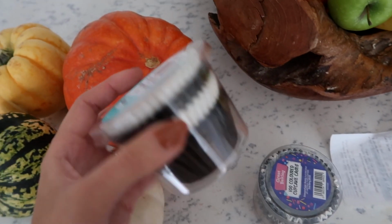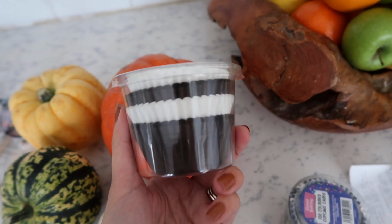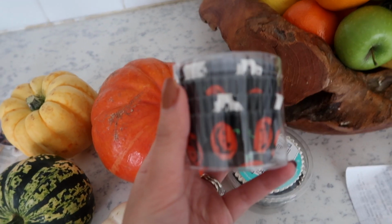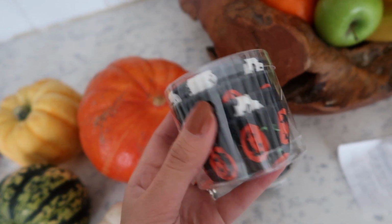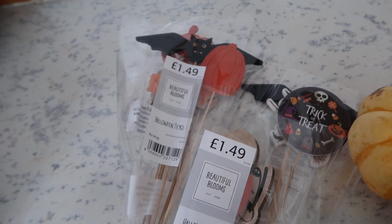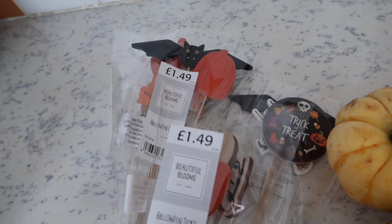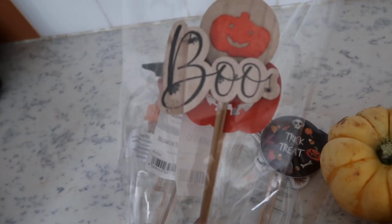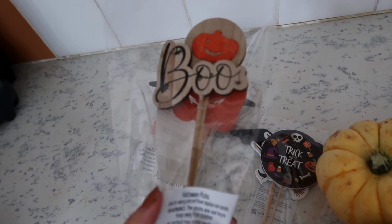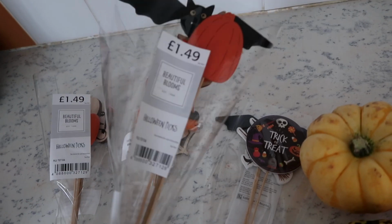I also got some cupcake cases, so I can make the kids some Halloween cupcakes. I just got some black and white, because they'll do for any time really. But then I also got these ones here, which are a bit more festive, with this gorgeous pumpkin and ghost design. And then finally, speaking of decoration, I picked these up. Now, I'm pretty sure these are meant to go in like a bunch of flowers, but you could put them anywhere. They're £1.49, and these little stick decorations, which you can put into soil, or into plant pots, or you could just stick them around the house.